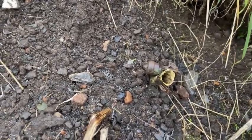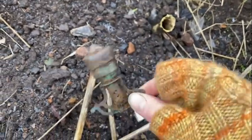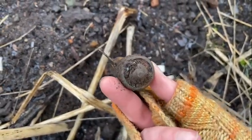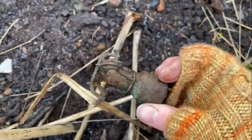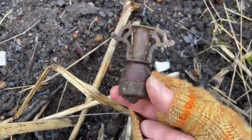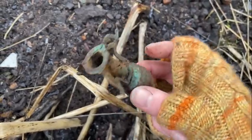Now what is that? Frosty thing? Oh, I think it's some kind of gas fitting. I think, yeah, look at that. Oh, it's fancy. I'm going to take that. Can use that for something, definitely. Should clean up pretty nicely as well.